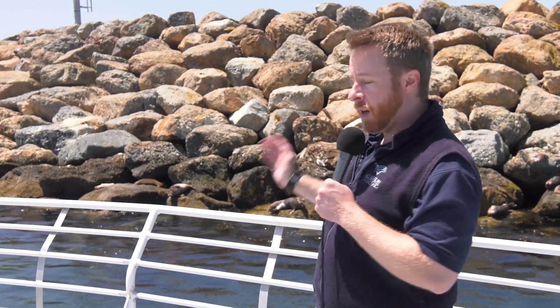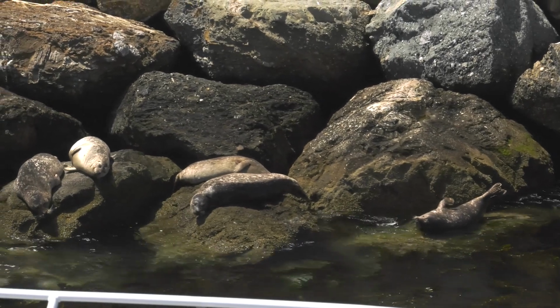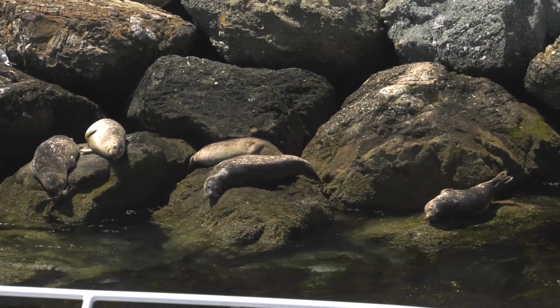We are currently near an area called Pier 400 where we can see the harbor seals are hauled out on the rocks. This is a common location for them to do so, and a visitation by us when we go out on our whale watches and potentially other tours.